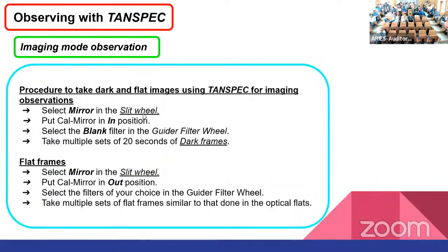So to begin, for the imaging mode observations, you have to first select mirror in the slit wheel. In the slit wheel, there is a drop down list of slits, and also there is one option of putting mirror while doing the imaging. So select mirror from there.